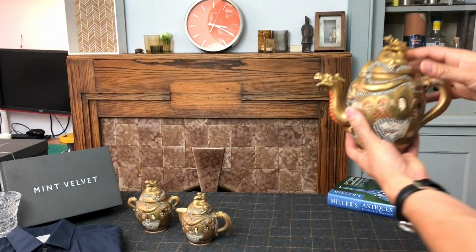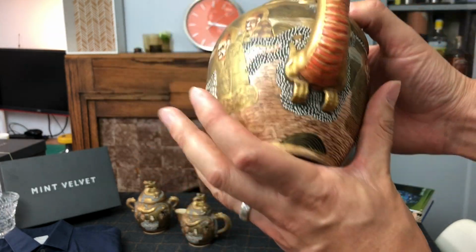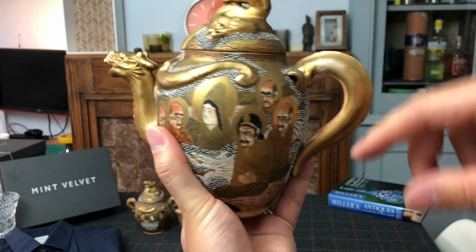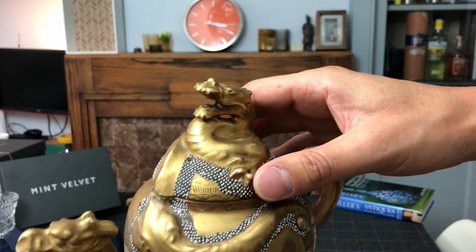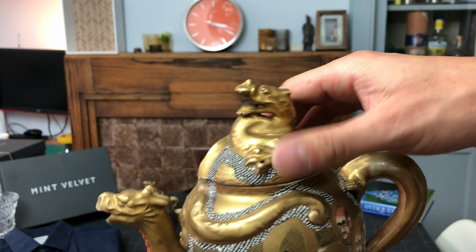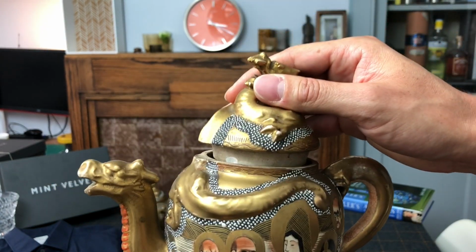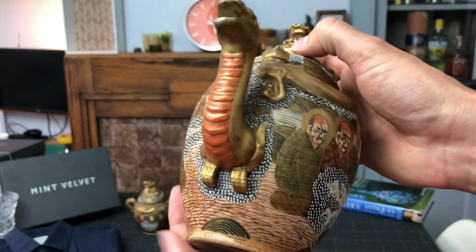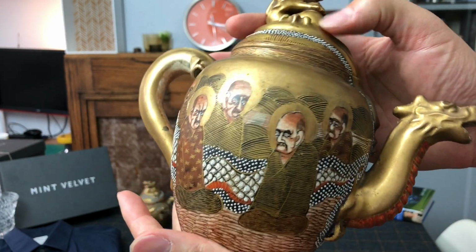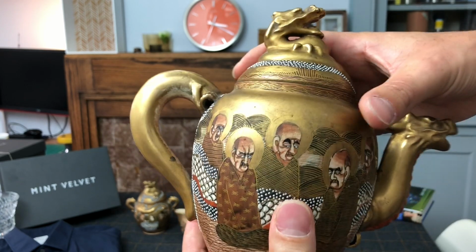And here you can see that the dragon comes through the teapot and then the body flows up into the lid. So you've got this little dude up here. I think one of these had a, yeah, so again you've got little chips. But I just thought that was really cool. So for £8, that was a risk worth taking.